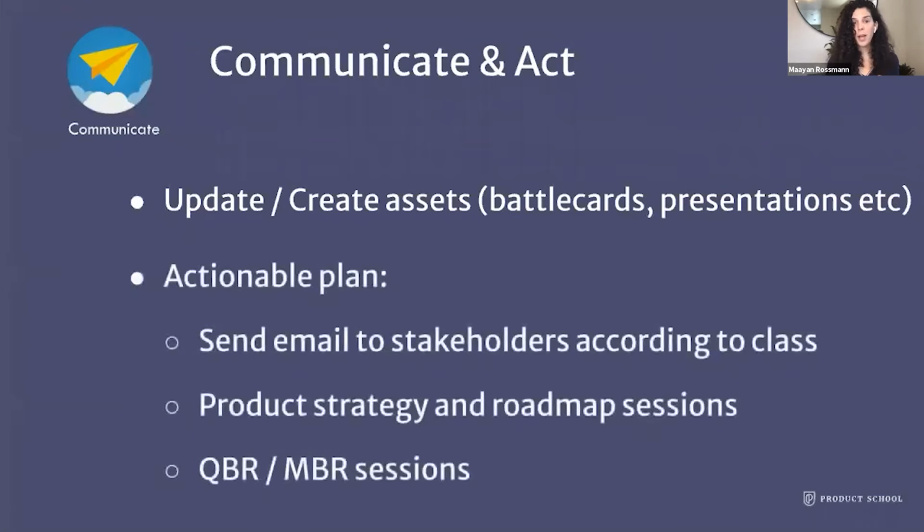And also have an actionable plan. So we gathered the information. We know what's going on out there. We need to communicate to the relevant stakeholders. They need to know what's out there. For example, I would like our C-level to know that there has been a change within our competition. So we need to make sure we deliver this message on time, and we use some templates to announce this kind of information. This will also inform our product strategy and roadmap sessions, and eventually our sales teams during QBRs, quarterly business reviews, and monthly business reviews, to share what kind of information is important for the field to know when they are reaching out there.